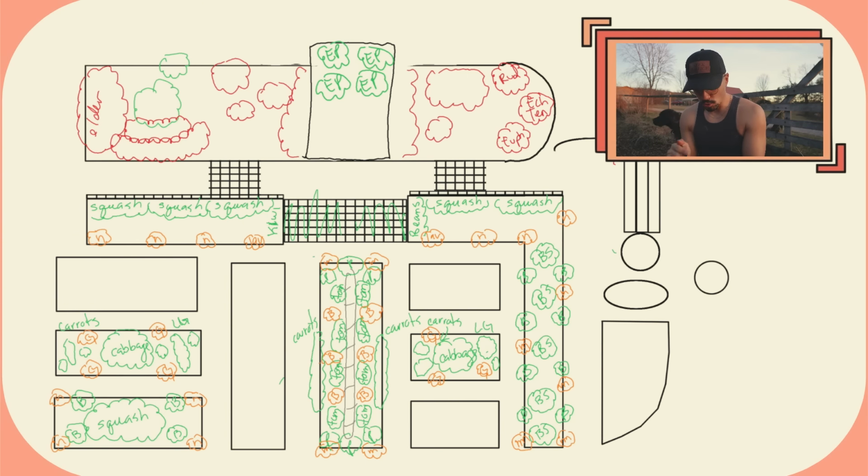Gorgeous. Ooh, and I think this would be a good area here to do potatoes. Oh my god, I definitely want to do our potatoes. I'm going to do 2 beds of potatoes. I think that would do lovely here. And with the potato, really wonderful companions would be kale. I'm just going to write K for kale.